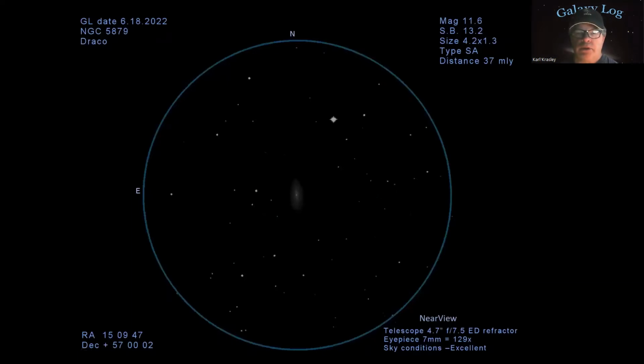And here's the galaxy from the near view image. And here first let's talk about the galaxy itself. It's magnitude 11.6, surface brightness 13.2, not too bad. It's a good sized galaxy. Here's its type and distance, which is, for galaxies, fairly close.